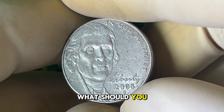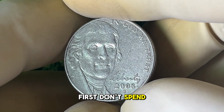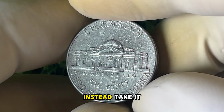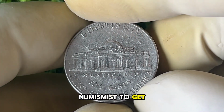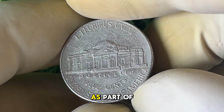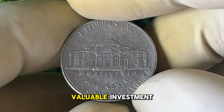So, what should you do if you find one of these error coins in your change? First, don't spend it. This is a rare treasure that could be worth far more than the 5 cents printed on it. Instead, take it to a professional coin appraiser or a certified numismatist to get an official evaluation. Once you get it appraised, you can decide whether to sell it at auction or keep it as part of your collection. Either way, it's likely going to be a valuable investment.